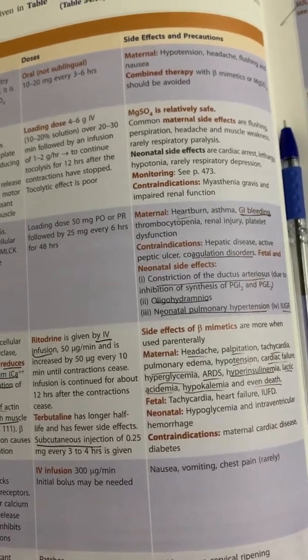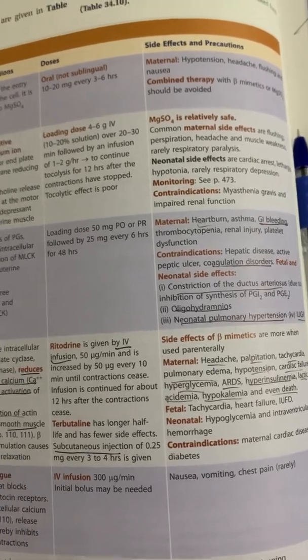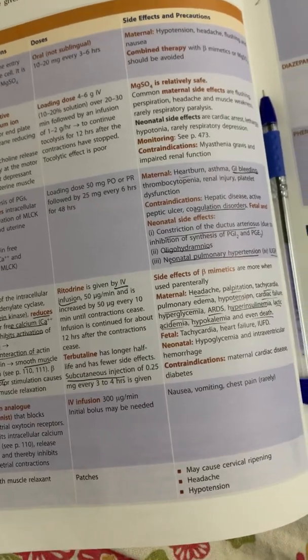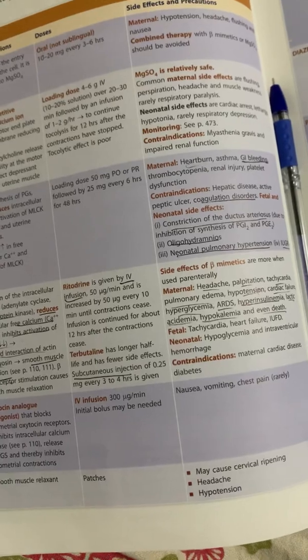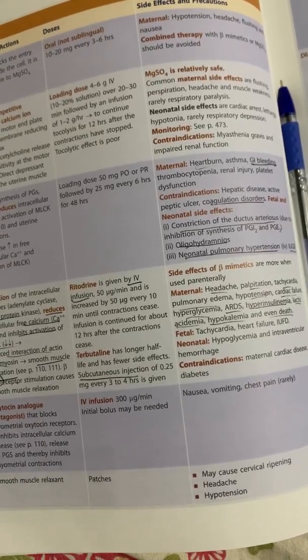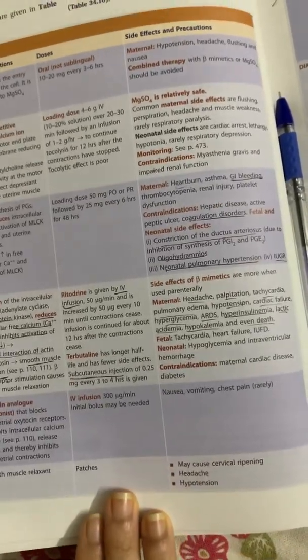Next, we have cyclooxygenase inhibitors like indomethacin, sulindac. So these drugs are basically acting on the prostaglandins. We know prostaglandins are responsible for influx of calcium and again contractions. So they act by inhibiting production of prostaglandins and hence help in producing tocolysis. So these are usually given by oral or IV route.